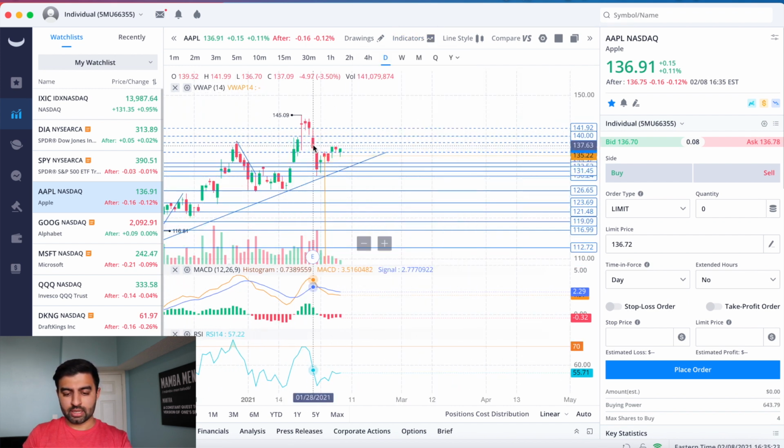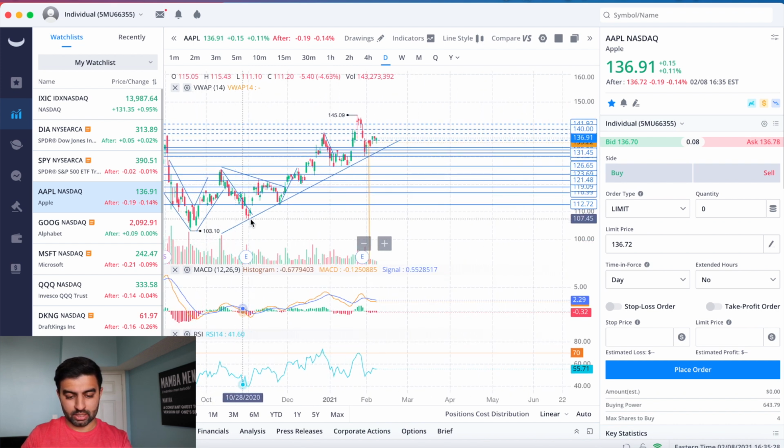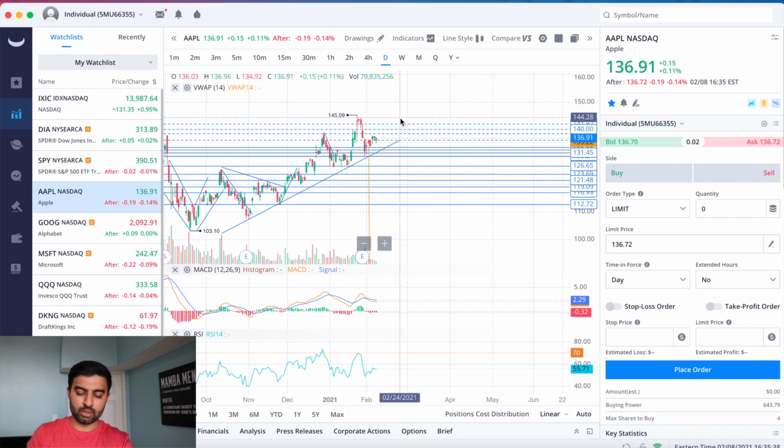I know it's not been doing too much, or at least we think it hasn't been doing too much, but if you take a look at this trend line, it has been on a steady grind up, periodically coming back to this line. So bounce, go up, come back down, go up, come back down, and then hopefully we keep pushing up.